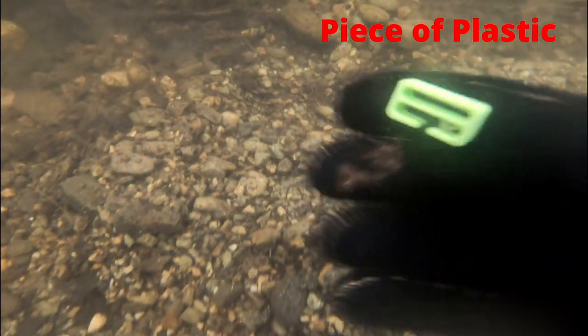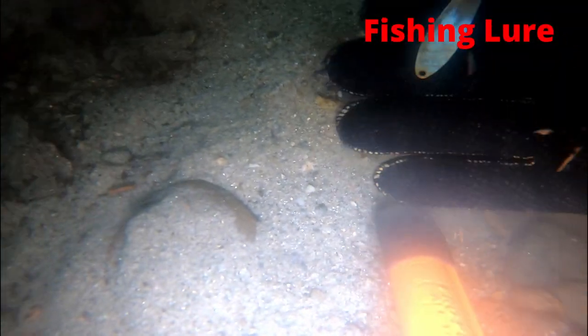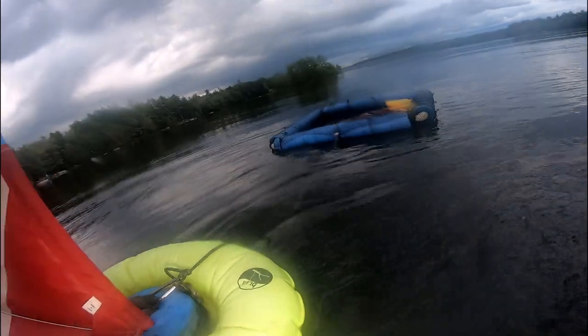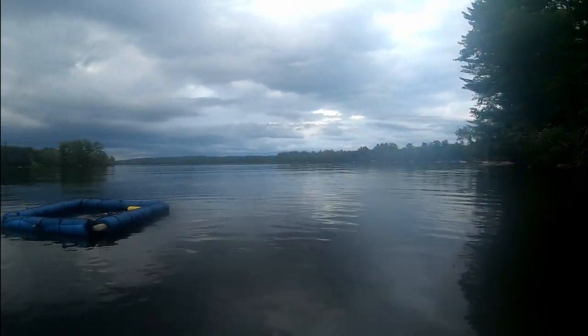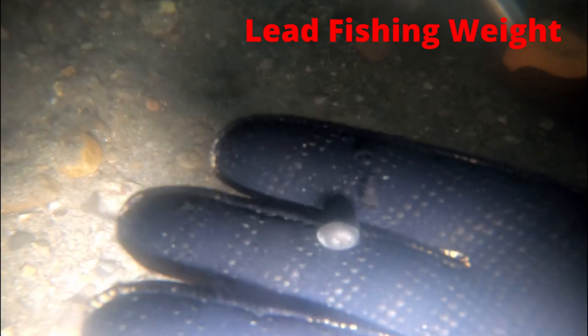Here's a piece of plastic. I actually pulled out quite a bit of plastic from here. Will the lead fishing weights ever end? The answer for Washington Pond is probably not. This is pretty cool. It's a fishing lure. And of course, more lead fishing weights.